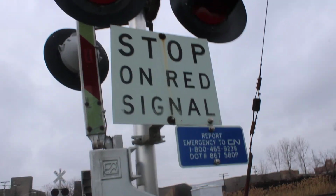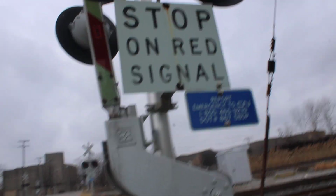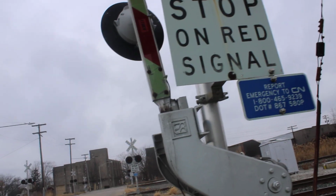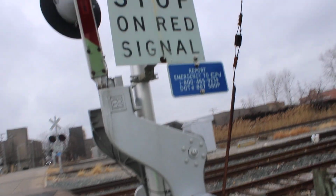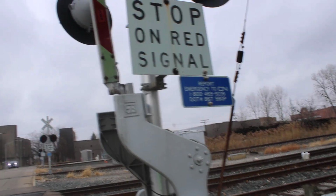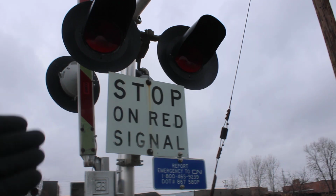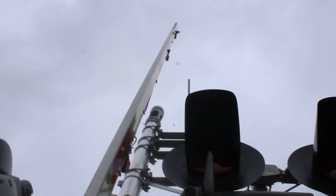Now, worth mentioning, back in 2008 when Rich Owens was here, this signal used to have a Transport Products gate mechanism. Earlier this year, this signal mast was completely replaced with a new one. I believe it was replaced between May and July of this year. They reused most of the equipment from the old signal except for the side lights and the signal base, which is brand new. So most of this stuff was recycled from the old signal, as you guys can see.